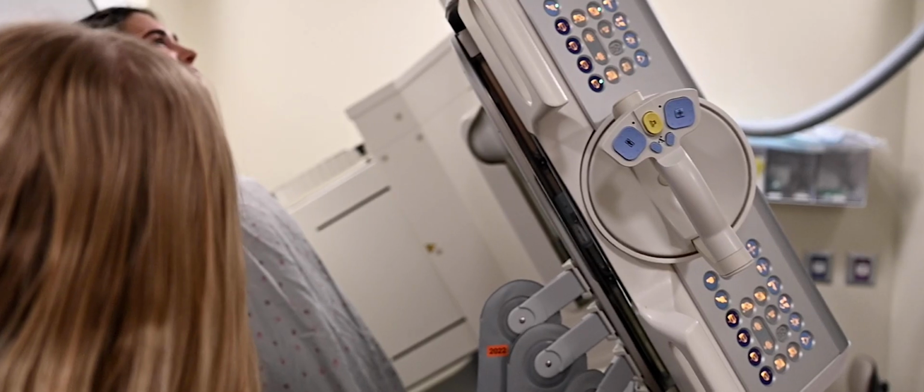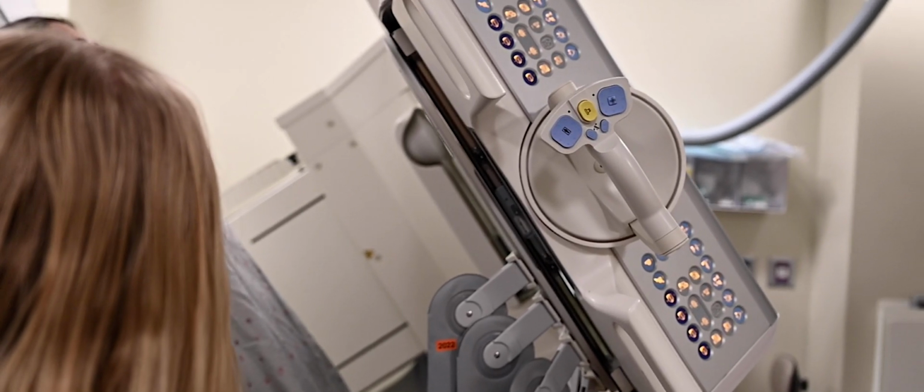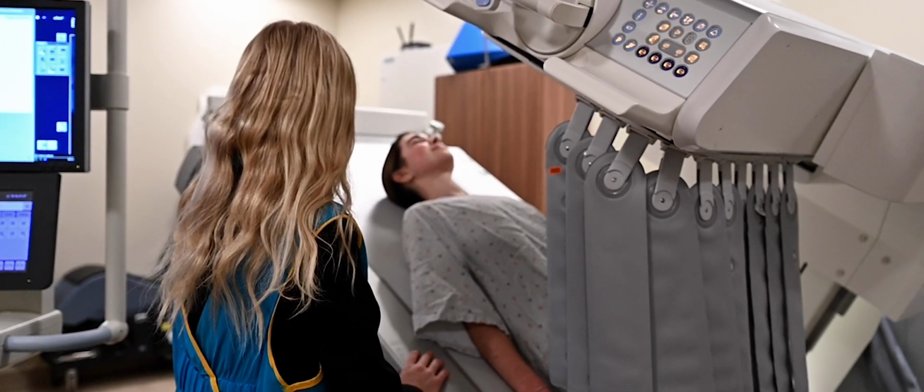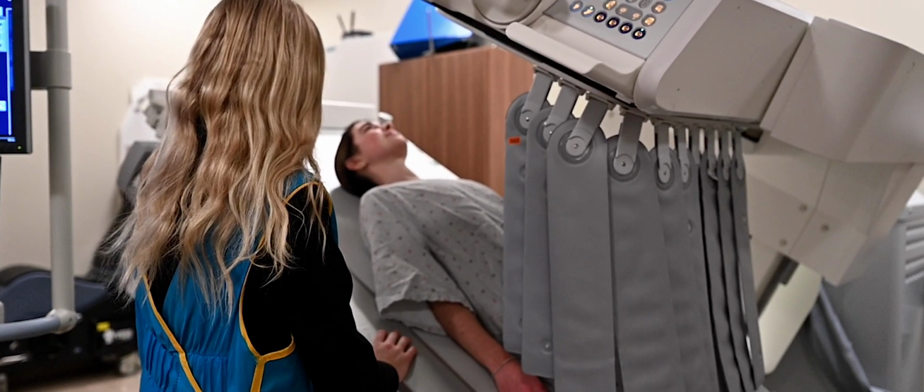Someone should consider majoring in radiologic sciences because it is a great program. I feel like it has really made me grow as a person personally and as a medical professional, and you can do a lot with radiology. It's a broad field. You can also go on to more schooling for radiation therapy.